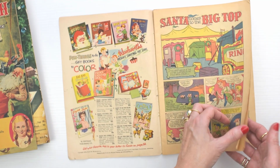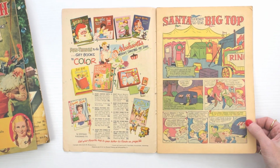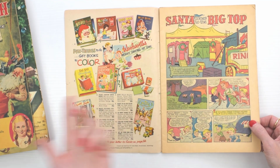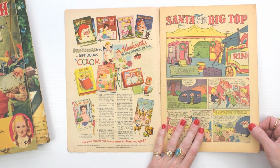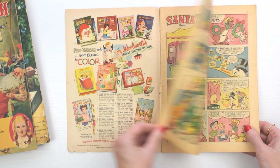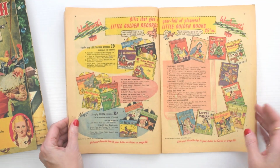So there's a story. And throughout the story, like every few pages, there's advertisements for products that are sold at Woolworths. And I love looking at these because I've seen all of these things on eBay, or other collectors have them. Sellers that sell on Instagram, I've seen them have some of these. So neat. 49 cents, 25 cents. And the whole story is like this little Christmas story.